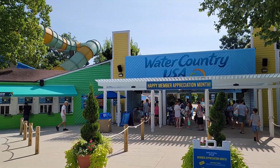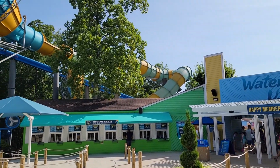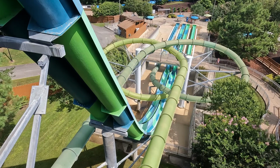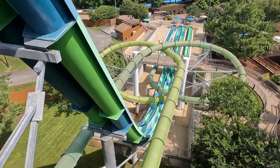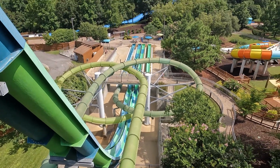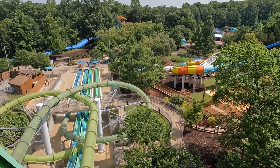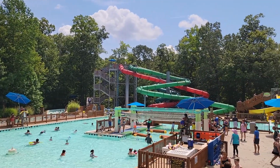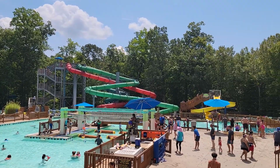Country U.S.A. is the largest water park in all of Virginia. Located in Williamsburg just down the road from Busch Gardens, this water park is also owned by SeaWorld. You have over a dozen water slides of varying thrill levels, many of which utilize the park's hilly terrain to their advantage. In this video, I will rank the park's top 10 slides.